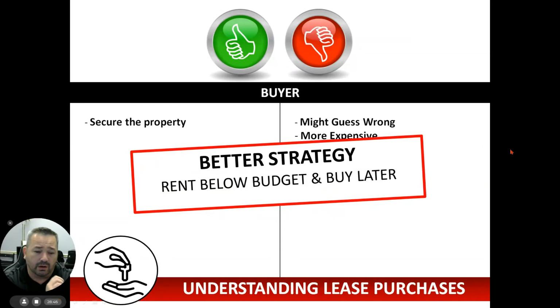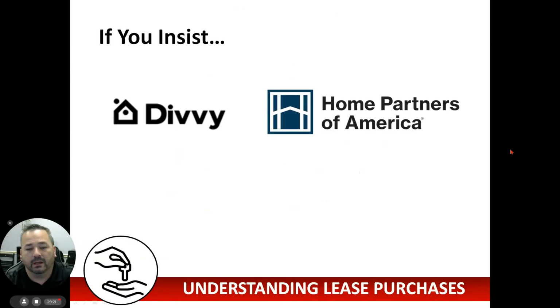Okay, you can afford to rent a house for $1,800. Go find one for $1,300, and set $500 aside every single month. That's $12,000 you now have for a down payment on a house, to pay for closing costs, or money you could pay down the debt you have to improve your credit score. That's a much better strategy. So rent below the budget, and when you get in a position to buy, get yourself pre-qualified and go find the right house and buy then. That's almost always the better strategy.